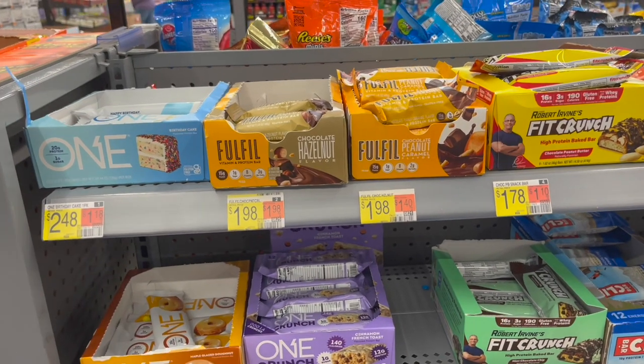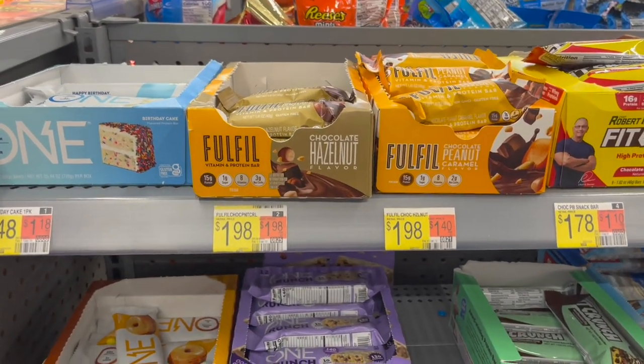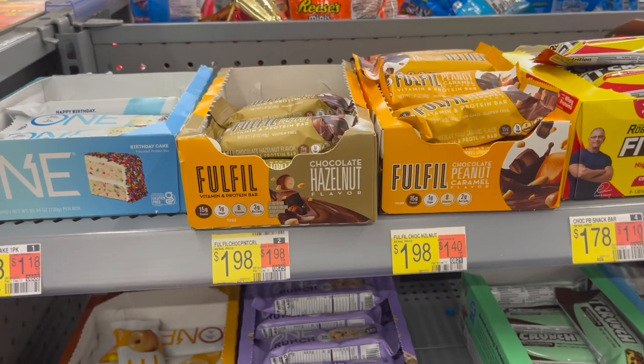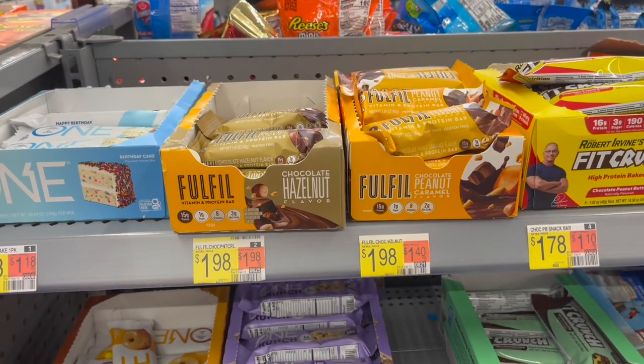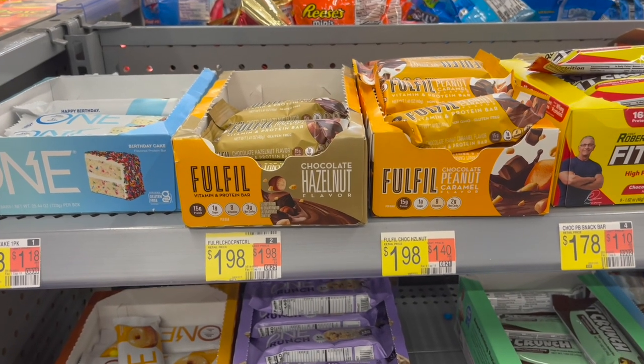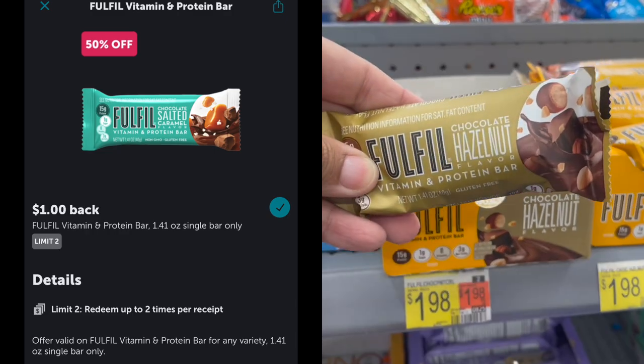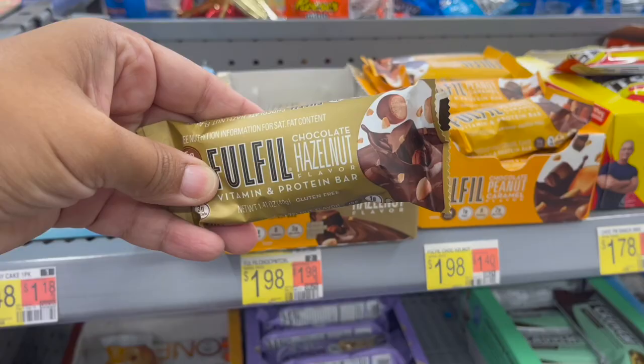So the Fulfill protein bar deal came back once again over on Ibotta. It did reset for me. And this chocolate hazelnut flavor is amazing. So I'm going to go ahead and pick it up once again for $1.98. I'm going to submit to Ibotta for $1 back. That'll make my final cost for one of these just 98 cents.